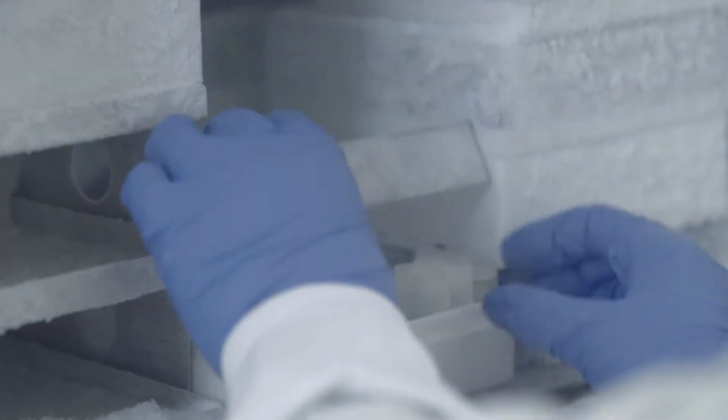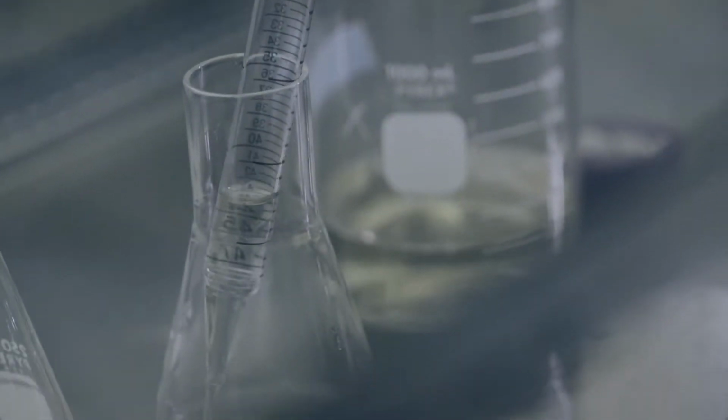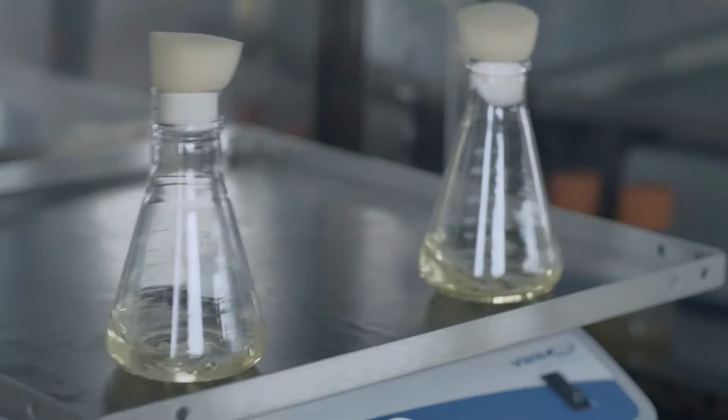We culture our own cell in bioreactors. One cell can turn into 10 billion cells overnight. This enables us to fabricate large volume cells in a short time for potential industrial applications.